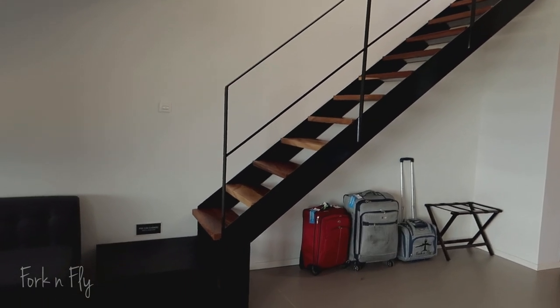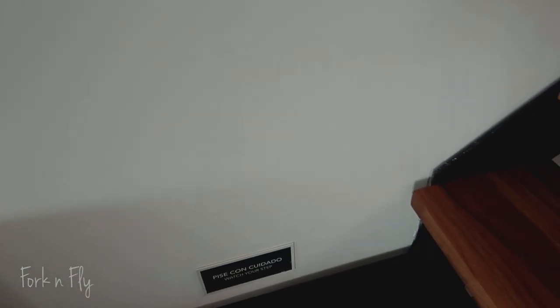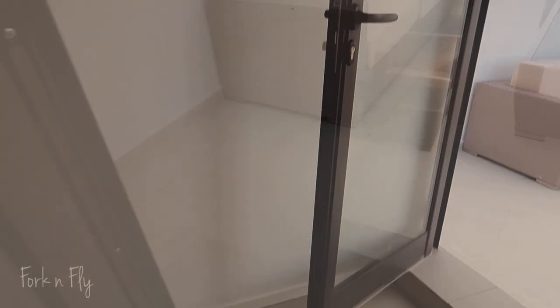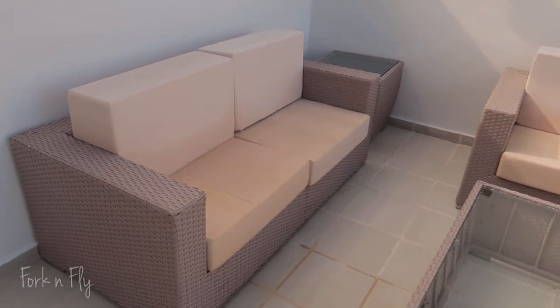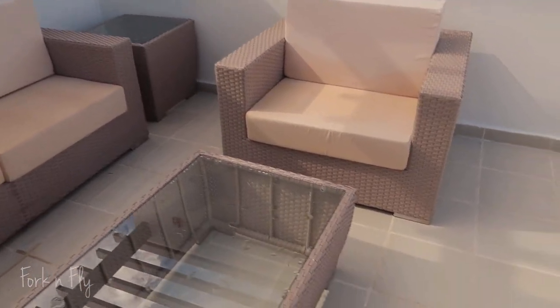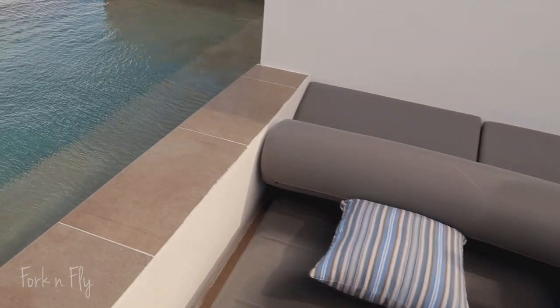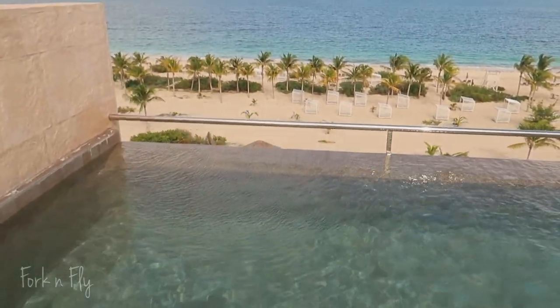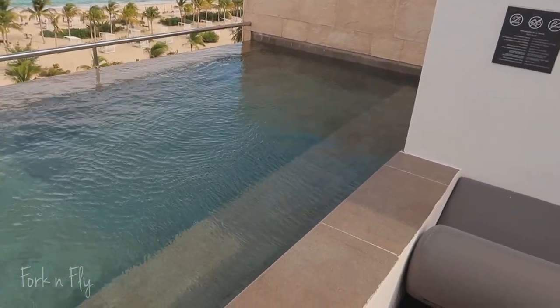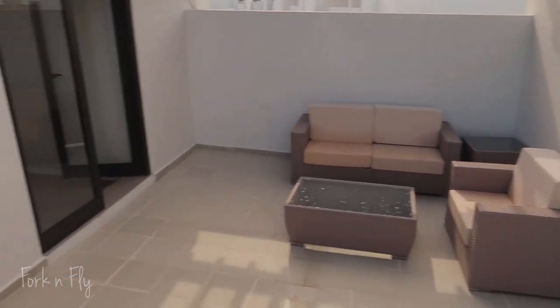Now look, we got stairs in our room. I wonder where the stairs lead to. Watch your step. Step over here. And look what it is. We have our own rooftop pool. It just rained out here, so.